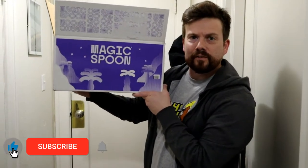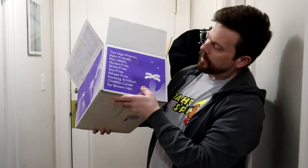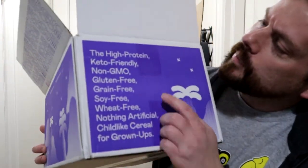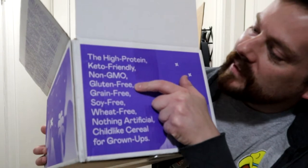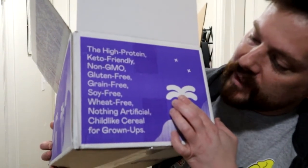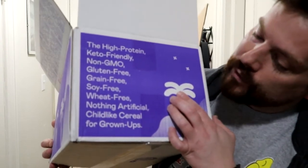I just got a bunch of cereal from Magic Spoon. Here's the box. They did a good job designing it. Are you familiar with Magic Spoon? Well, look at it. It says everything you need to know right here on this box. High protein, keto friendly, non-GMO, gluten free, grain free, soy free, wheat free, nothing artificial, childlike cereal for grown-ups.